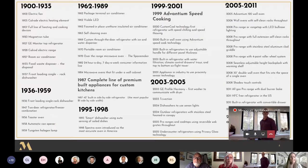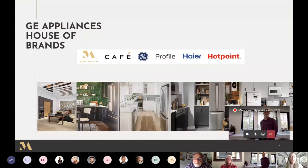For example, 1987 was the first complete line of premium built appliances for custom kitchens. In 1999, GE created Advantium speed cooking, which is the technology used in our 5-in-1 ovens. And in 2016, we were the first with Wi-Fi integrated appliances, which have now become almost commonplace in the industry. And not just Monogram, but the GE Appliances House of Brands carries a legacy of durability and craftsmanship that you can see right here.